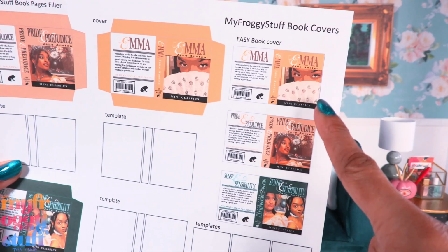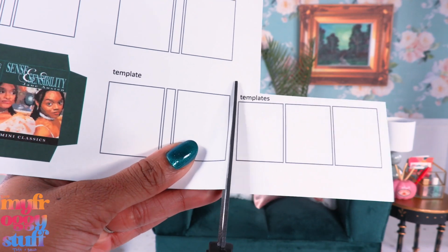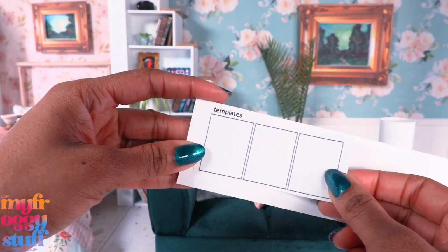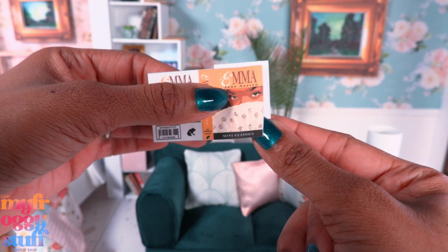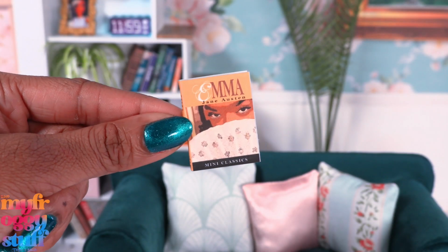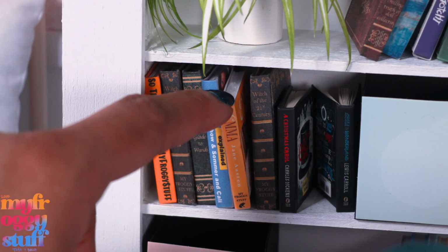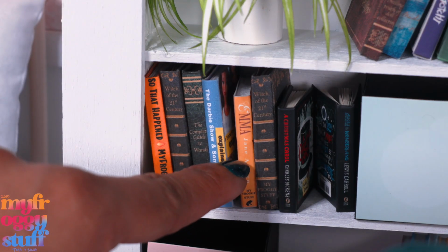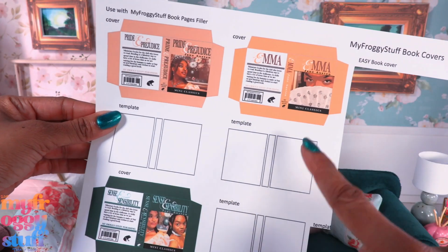Let's start with the easy book covers. Cut out the covers and the 3 templates at the bottom. I glue the templates onto a scrap of foam board and cut them out. Then glue on the cover to make a quick book that doesn't open to go on the bookcase when you don't need it to be functional, but just to fill the shelves. If you want a book that is functional, we've got you covered.